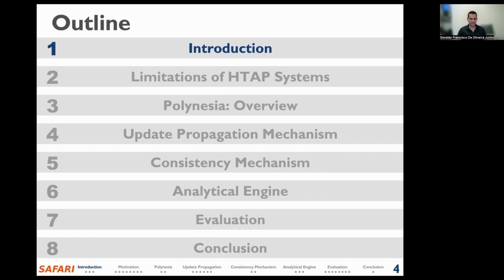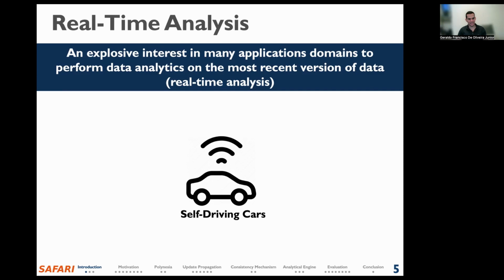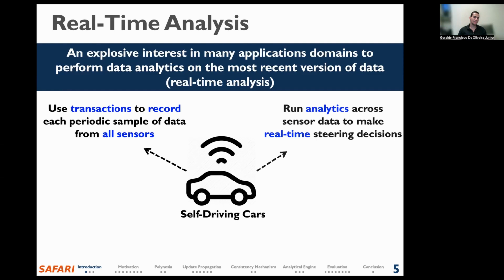Recently, in many different application domains, there has been an explosive interest in performing data analytics on the most recent version of the data, or real-time data analysis. Self-driving cars are a major example of these applications. Self-driving cars ingest a large volume of data from various sensors and typically have some sort of learning model that is applied to the ingested data to make in-the-field decisions. Other applications that require real-time data analysis include fraud detection, personalized recommendations, and healthcare monitoring.